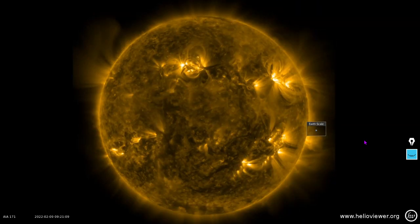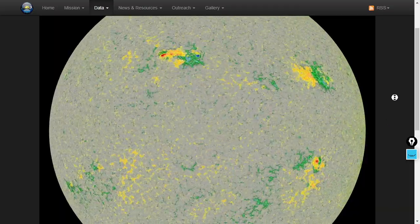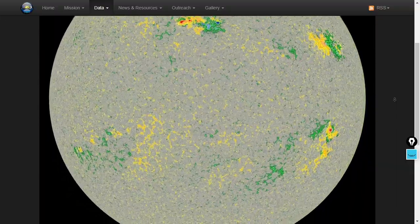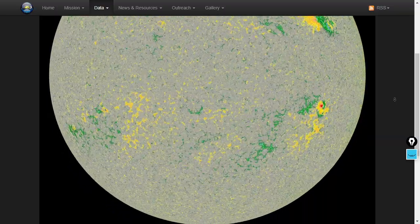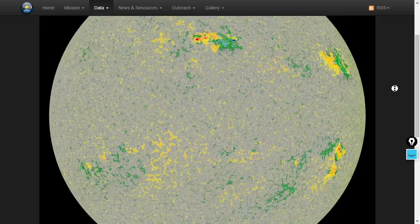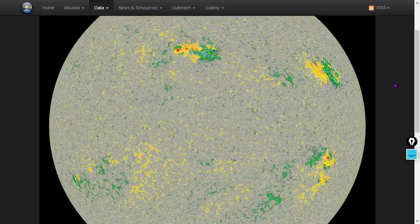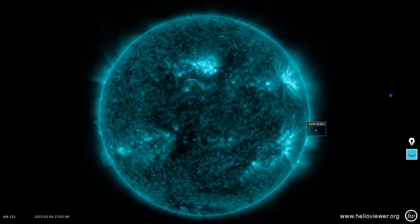Let's take a look at some alternative views. Here's your colorized magnetogram. And solar activity has dipped a little bit since yesterday. There is a geomagnetic storm forecasted. We don't see anything at the moment. And the kind of magnetism that we've been seeing is not associated with large amounts of induction. So no major space weather at the moment.